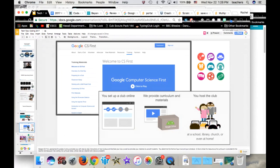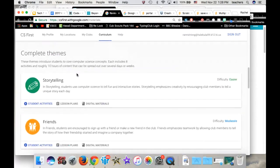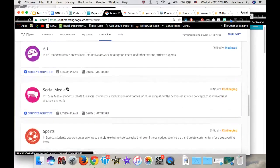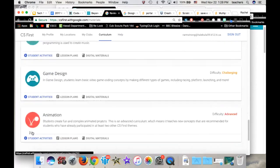So what happens is you set up a club online, and then you can either access the materials online, but Google CS First also sends you materials. And then, of course, you host the club. And the neat thing is you see these circles here, they have themes. So for instance, they have themes that kids can go through in the club: storytelling, friends, art, etc. And so you can connect this to or integrate coding into the curriculum based off the topic. I could see social media being integrated when we're talking about digital citizenship, animation and game design. From this eight activity course, the students then could use their knowledge and apply it to any subject area.